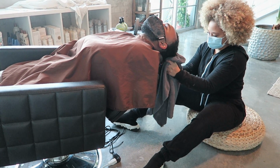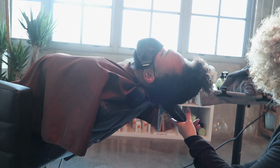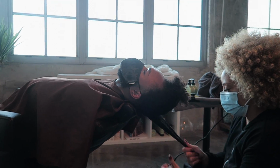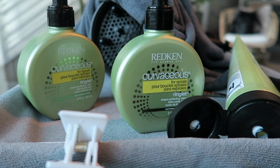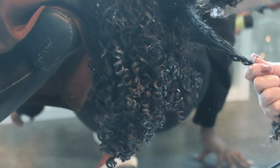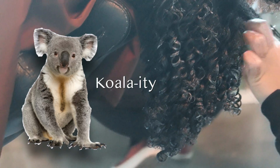All right, and after I get my hair washed, this is when the styling begins. So she begins to part my hair in small sections so she could evenly distribute the product into each area. It's a long process, but I mean, the results are gonna be worth it. And for this, she uses the Redken products. I've heard of that, but I never really thought of using it as my main product, but let's see how it is. And as you can see, the quality is off the charts.